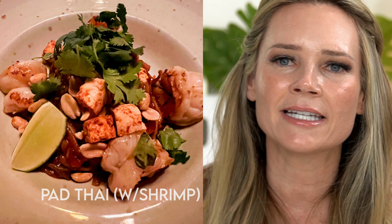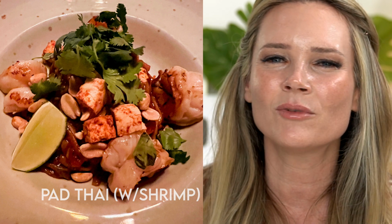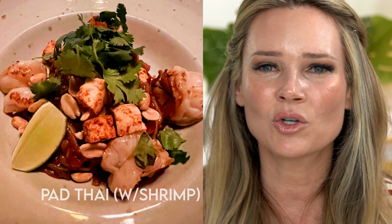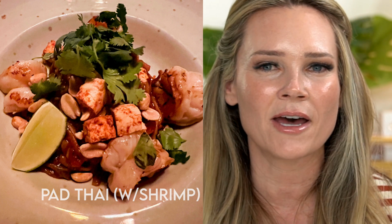So beginning with the pad thai, I thought that the noodle that was chosen was weird and slimy and didn't really work. They do a tamarind sauce that I think is too acidic and salty to work for pad thai. Pad thai is usually a sweet, savory combination. There was nothing sweet about this pad thai.